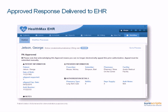So this particular PA, if we go back to the screen with the work list, there's a task on there to acknowledge approval of a prior authorization. And this is what the approval looks like coming back from the PBM or the health plan.